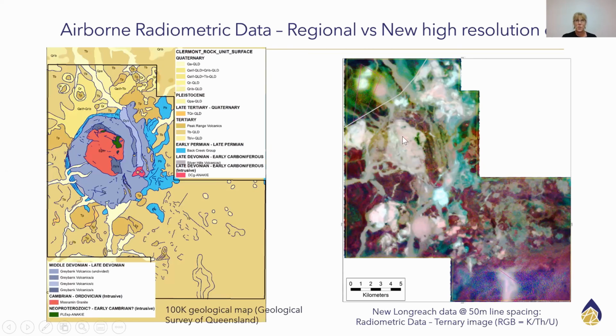And a comparison of the radiometrics with the mapped geology. Again, a lot of the units around the dome are reasonably well correlated. The radiometrics will correlate well with the mapped geology because it's mapping a surface expression, but it does give discrimination of some of these other younger features of different styles of intrusives.